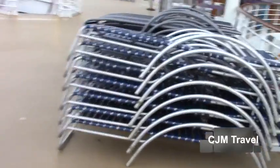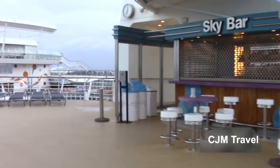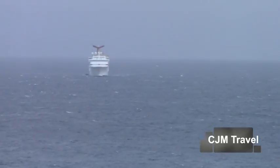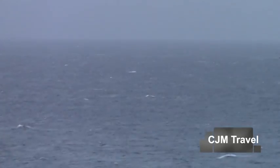Let's see if we can find the Carnival. Excuse me, I just burped. Alright, I'll be back when I find the Carnival. Alright, I found the other Carnival ship. If I'm correct, that's supposed to be the Carnival Ecstasy, which sails from Charleston, South Carolina.